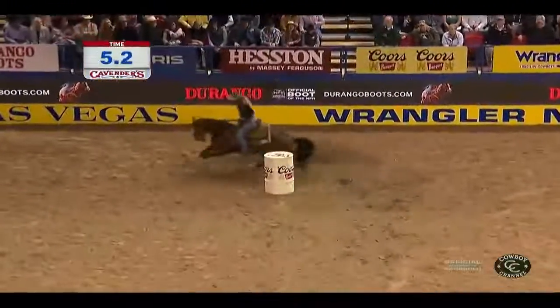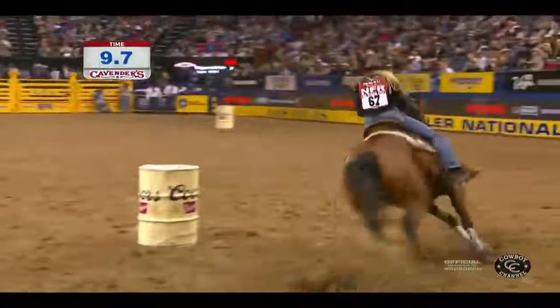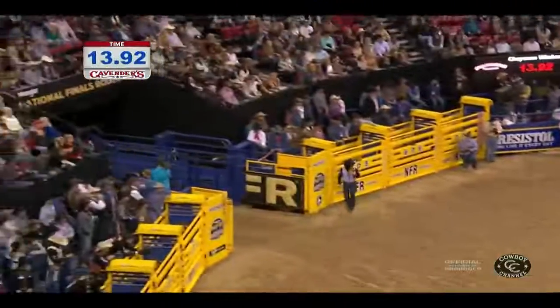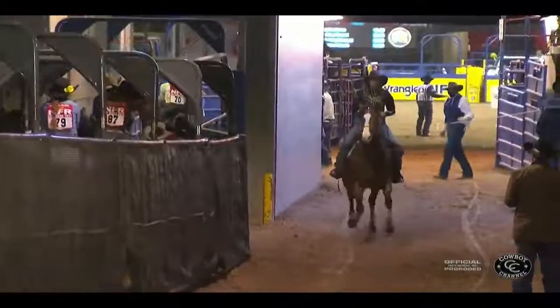Nice and close on the back of that first barrel and makes that step by second, but sometimes that can play in their favor in terms of speed. Maybe gets a little caught on the ground at third. Kept in the 13s though, 13.92. Yeah. 1 spot out of the money.